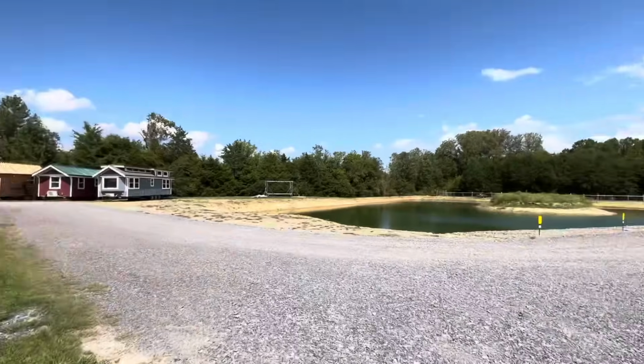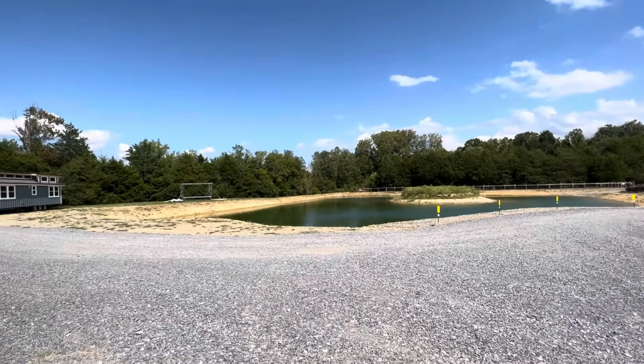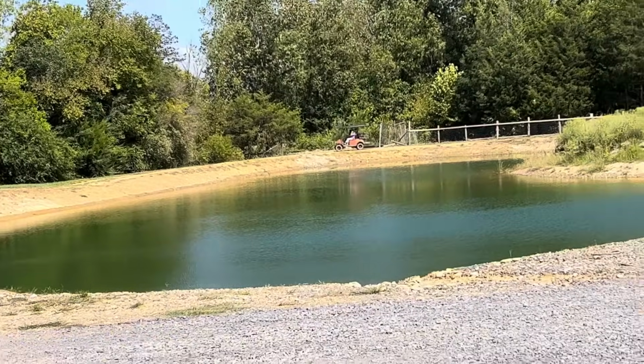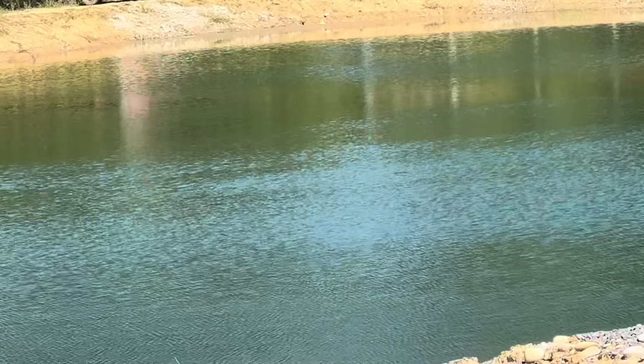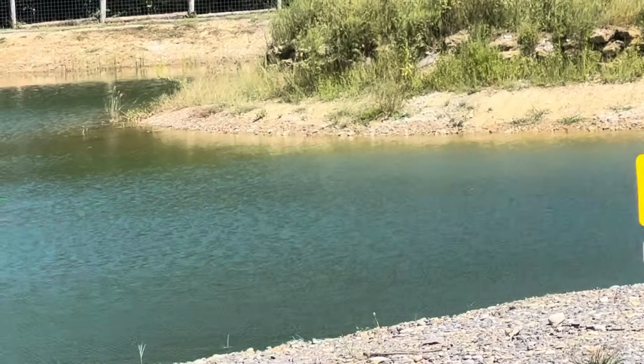And oh, look here. This pond is turning into such beautiful water. This is a spring-fed pond. When we started digging this thing, it started coming out just beautiful, and it's all clear. I mean, it is crystal clear.